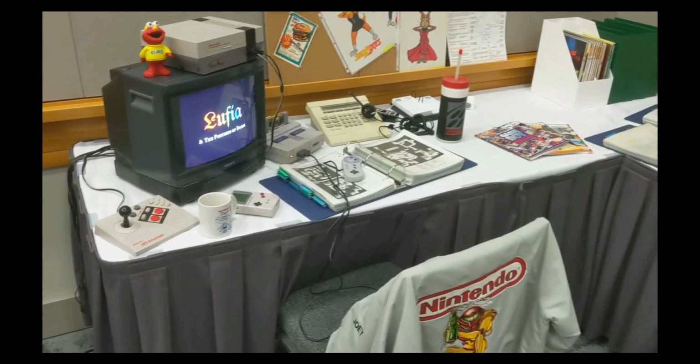So there's a lot to unpack in this shot. The television, the telephone, the Super Nintendo, the Advantage, the mug, the Game Boy, all of those were actually on Gameplay Counselor desks at one point in time.